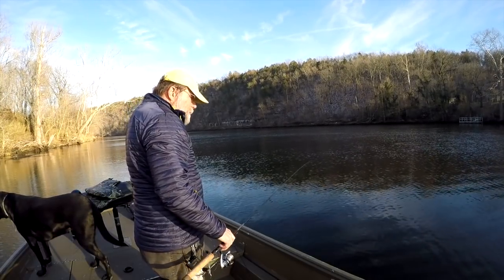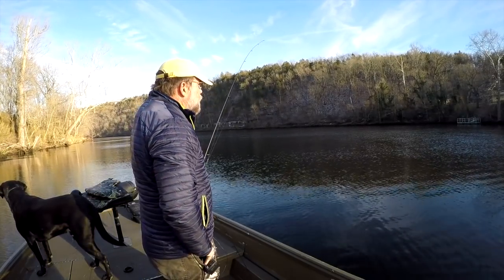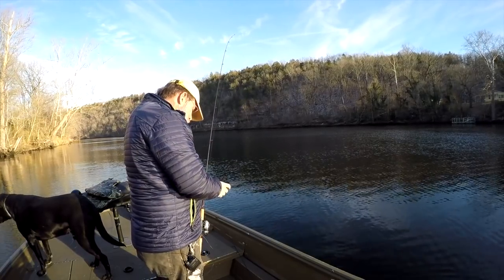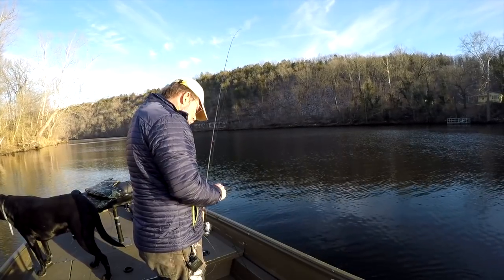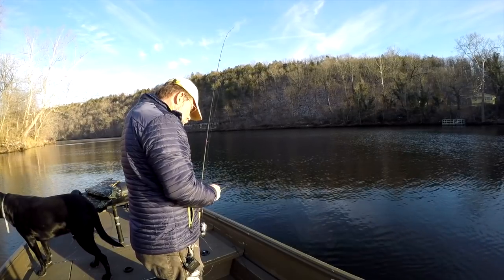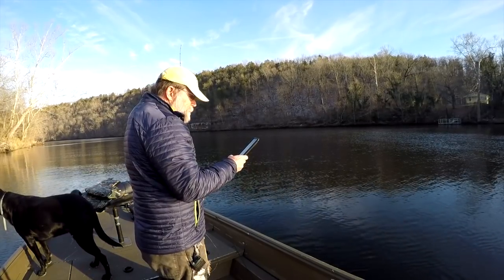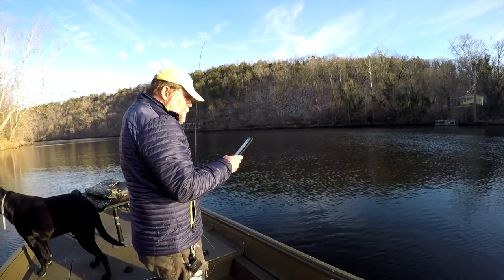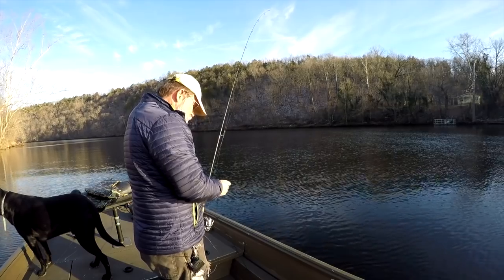They really shut the water back. They were running four this morning. I'm guessing they're running 30 now, 30 megawatts, less than one unit. It's just barely moving. 1,700 CFS. They were running 13,000 CFS this morning.